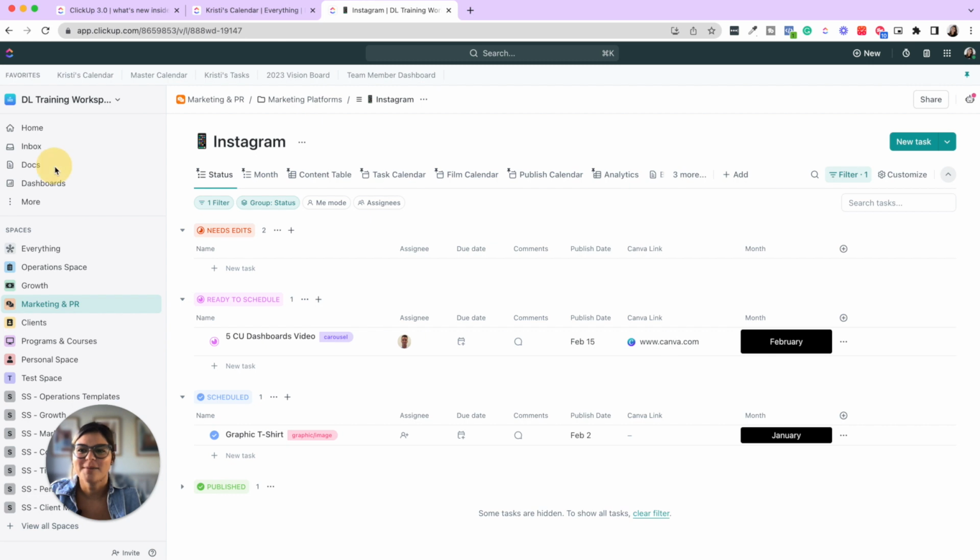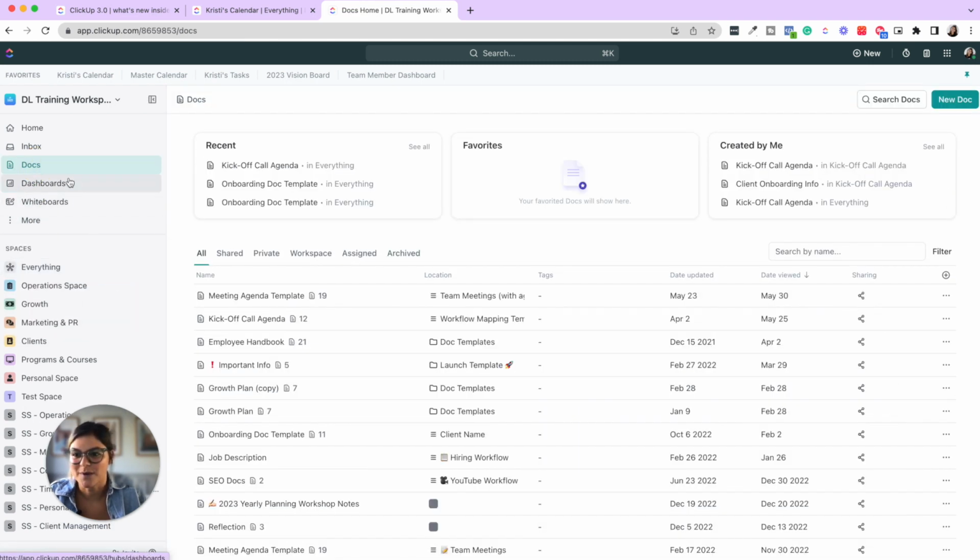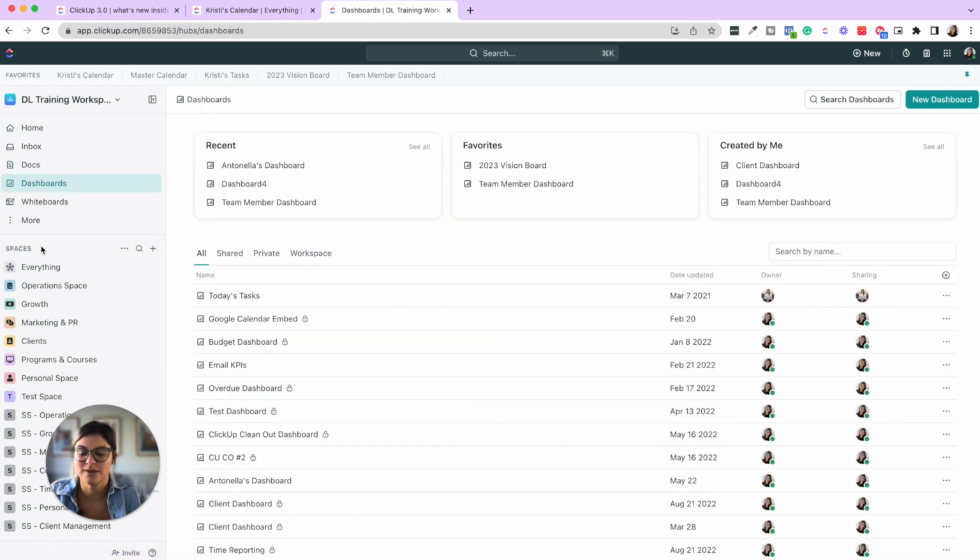Okay, then let's talk about the hubs, and we'll get into inbox, which I'm super, super excited about. Okay, so the hubs. Now you have where you could pin these as well: docs, dashboards, and whiteboard hubs. I think this is brilliant. You have these hubs to keep everything in one place instead of it being nested within spaces, docs, dashboards. Just more of a shortcut type of feel. You can easily see the owner, who you're sharing it with.